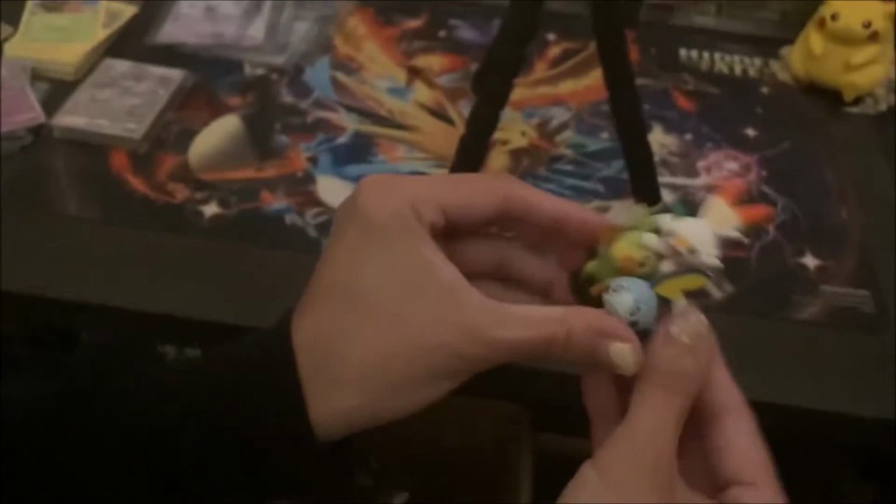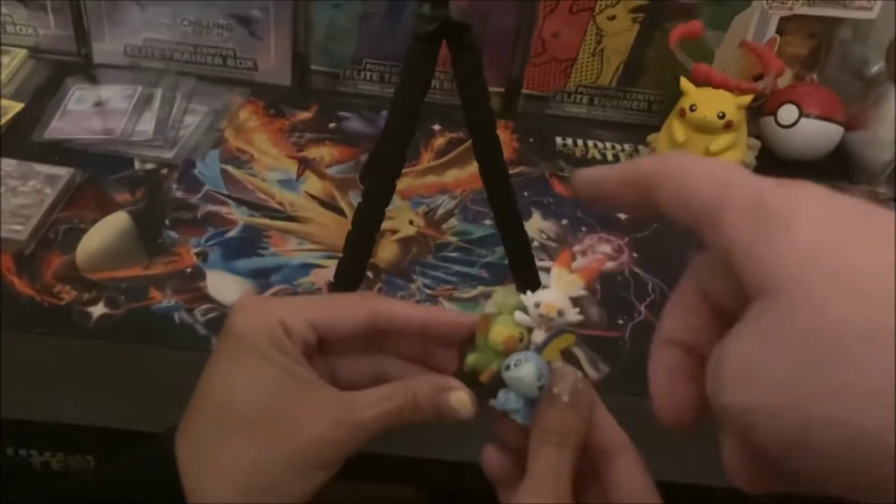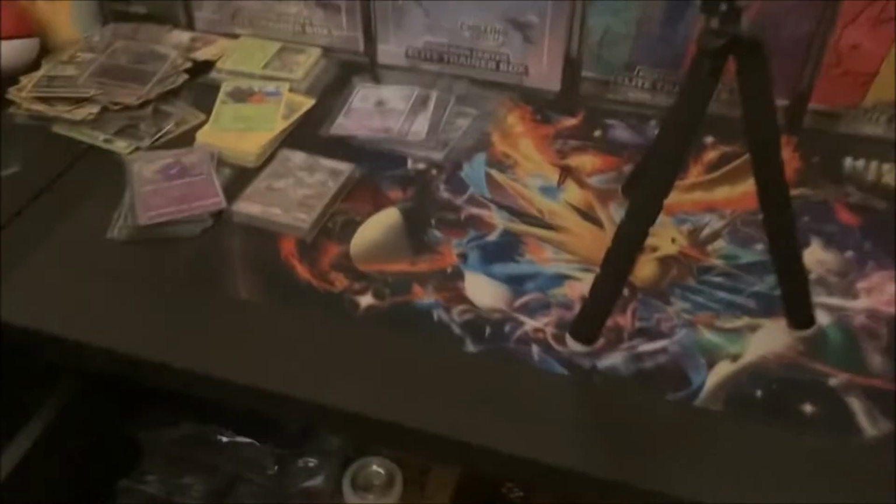We got the organized section. I love his little figurines here. Here's the, is it a Victini, I think? Can I touch it? No. Okay. Not a Victini, that's a Charizard. And Reshiram, this one right here. This is the supply corner. That's the starters. I don't even remember their names. Irrelevant.